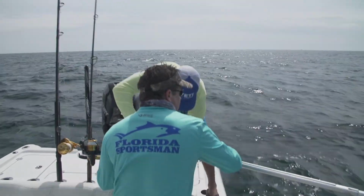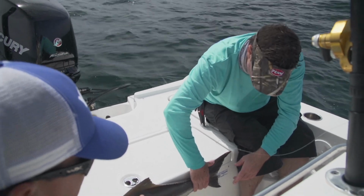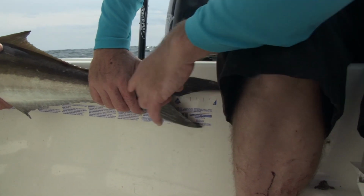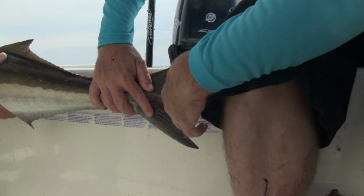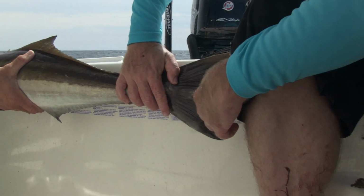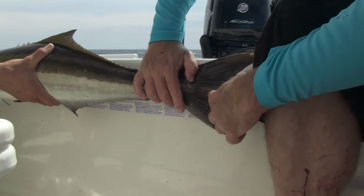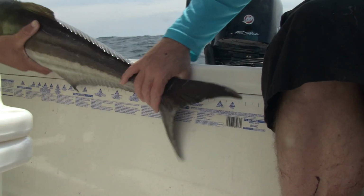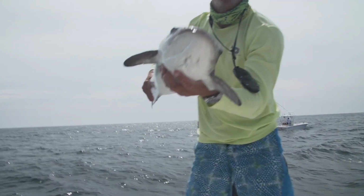I think he might. When you measure fish, there's two ways to measure fish. One is total length. Total length, you pinch the fork and you're way out here. On these guys, you gotta go to the fork, so you're going right here without pinching it, the shortest point. So you're right here. He's 33, he's 32 and a half. So he gets to live another day. A little short, 32 and a half.